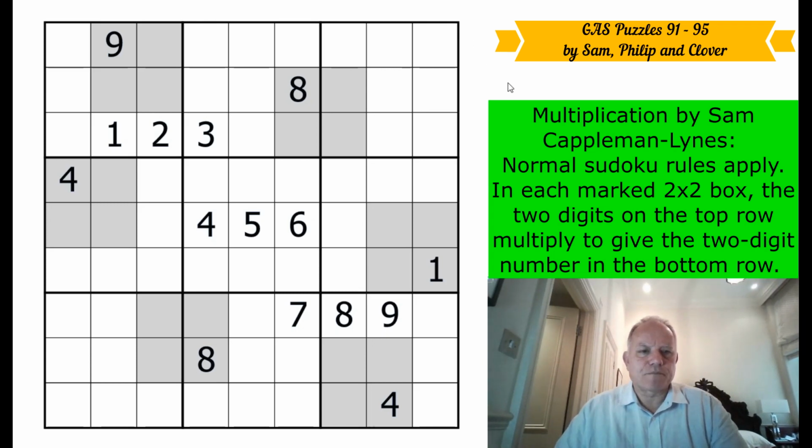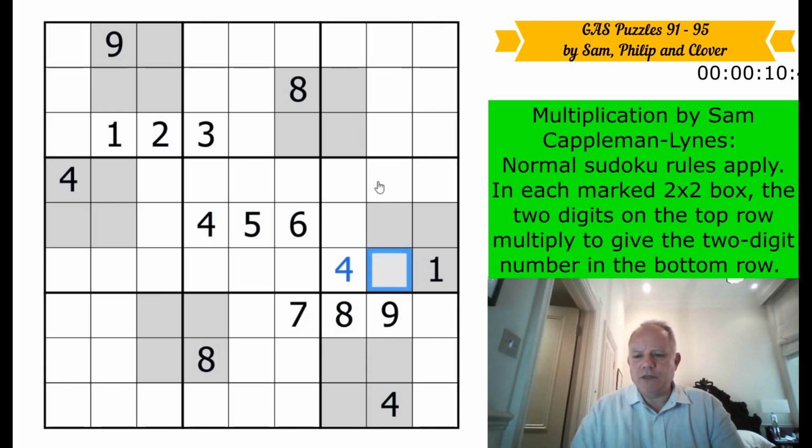Let's get cracking. So, got 4, 4. That gives us a 4 here. Couldn't have gone there because 41 is prime. In fact, what can this be? 21. Can't be 51. It's got to be 21, hasn't it? 31 and 41 are prime. 51's too high.